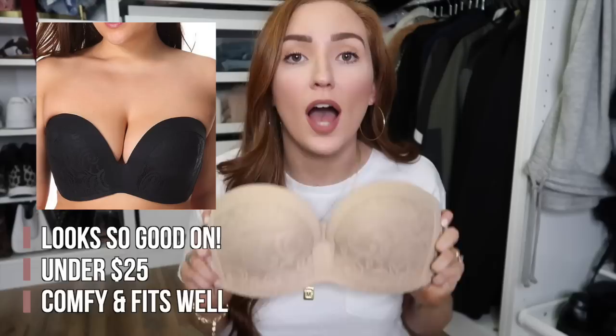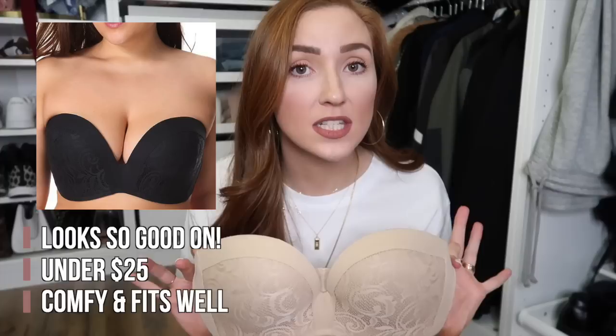So my mom, I'm not gonna take credit for this. My mom is actually the one who discovered this bra. It is from Amazon. It is strapless. One of the best bras I've ever owned. The best strapless bra I've ever owned, but so, so good. The sizing is a little bit weird.